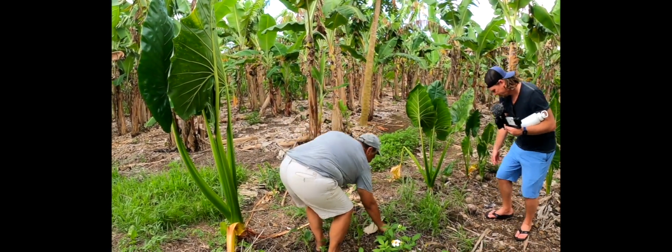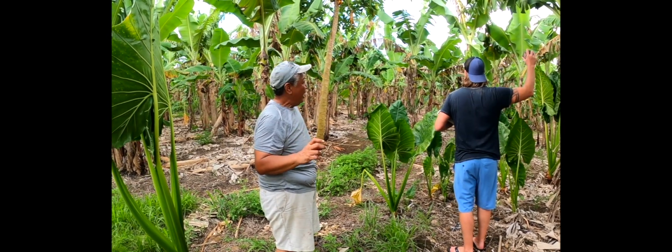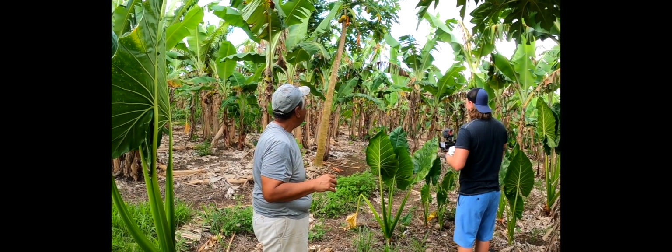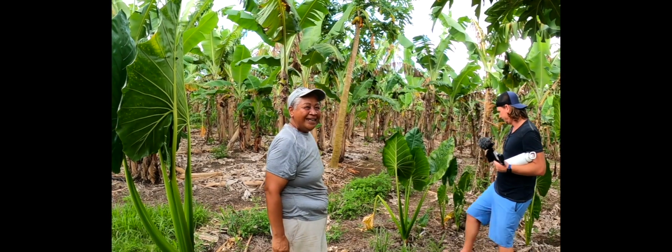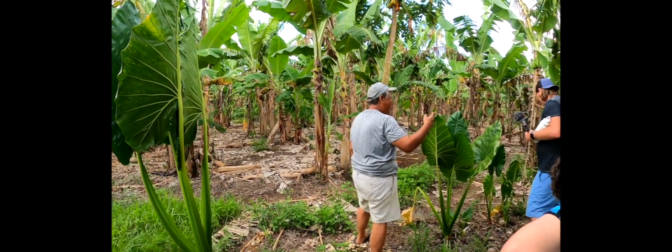Leslie's good at it. Yeah, Mama's arm got a little bit rusty, but if it's empty and you throw it, maybe on a windy day, they whistle. That's so cool. We're gonna have to keep trying that.